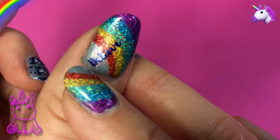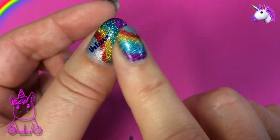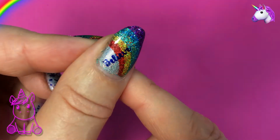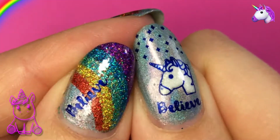Look how pretty that comes out. You can see all the colors of the rainbow really nicely separated. I had a much easier time to put the glitters on with the stamper. You rub them in and then they shimmer nicely, and you can use all kind of holographic glitters on that.